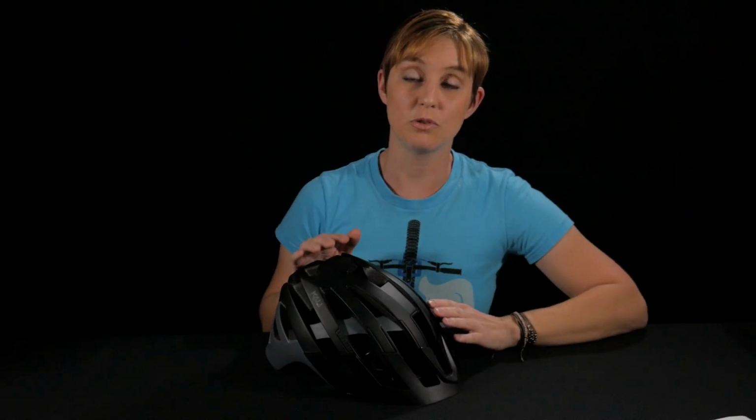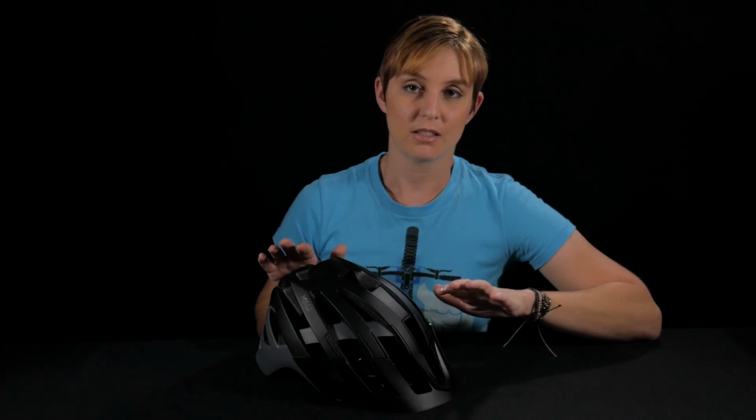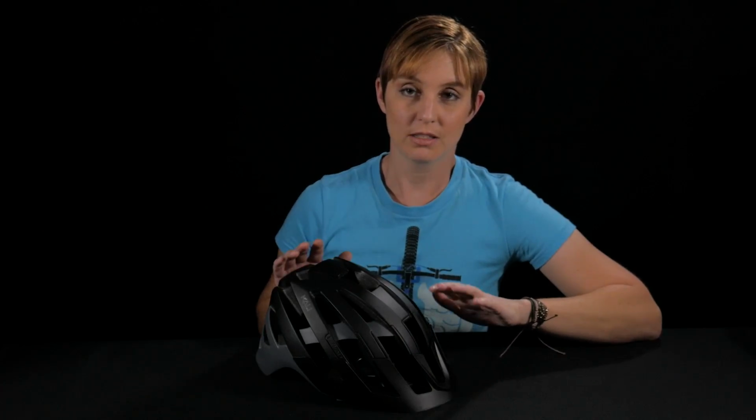But the other thing that's really cool is what you can't see. This actually has two different layers of foam. There's a harder layer of foam and a softer layer. And what this is going to do is disperse the energy further away from the impact zone and away from your head. So that's a really cool thing that not a lot of companies are doing.